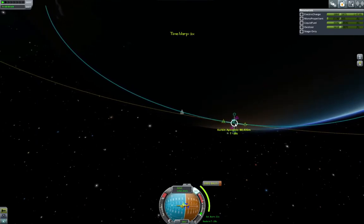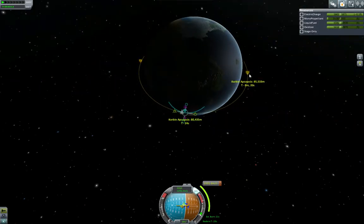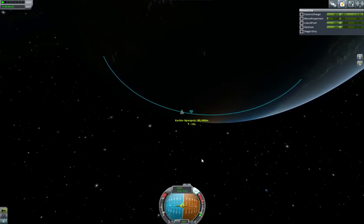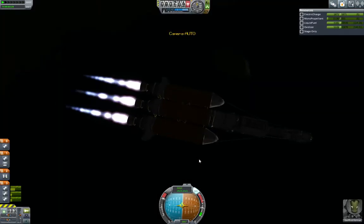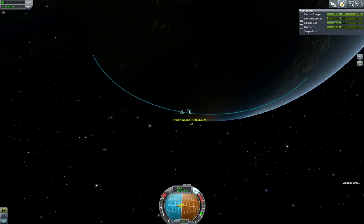Oh, it looks like the highest point is shifted. So I might be better off just burning it by eye, right? Yeah. I might be better off just burning it on the horizon. And fire. A little bit longer.